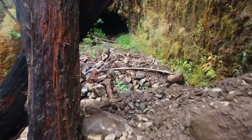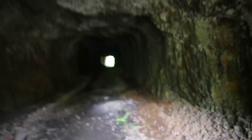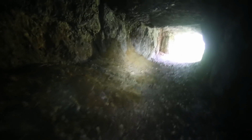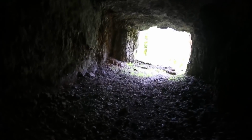First tunnel right up there. Heading through the first tunnel now. And what they were trying to do here was deliver water through pipeline to Oregon City and that area from over here at the Clackamas River. Right now we're southwest of Estacada.